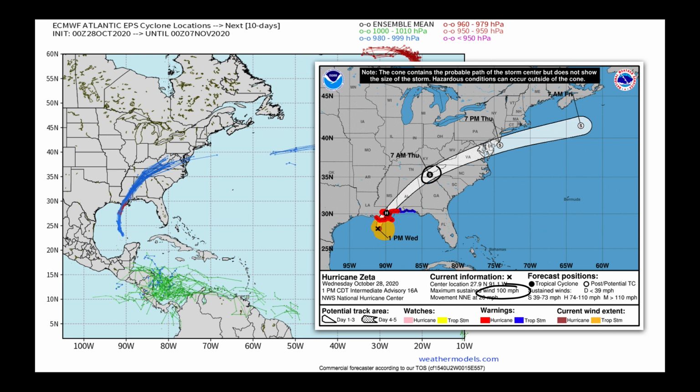But notice the S's, okay? That means we expect this thing to keep its tropical storm strength pretty far inland before it transitions into an extratropical system. And the European model's got a really tight envelope here in terms of its ensemble members on its eventual path.